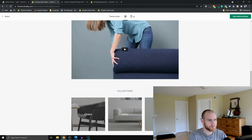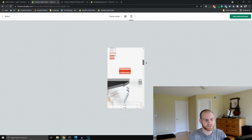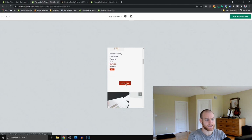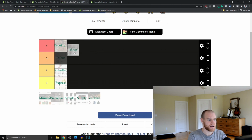The other thing is, if we want to see what all these look like on mobile, a lot of these just look very similar on mobile. On mobile, this is kind of annoying. I've found with Debut, if you have 3 products, it'll put one here and then one here, and I would love if this were in the middle, or if at least there was an option to center that. Same thing with the collections: left, right, middle, and then make this full width. It's between an S and an A, honestly, but I'll give it an S just because I've used it on a bunch of sites for a while.